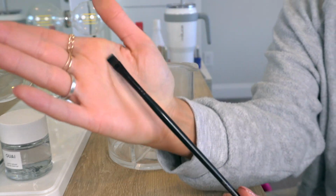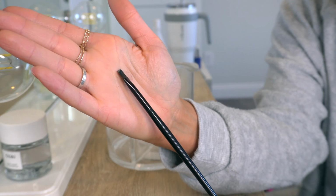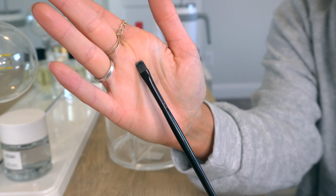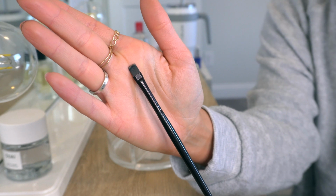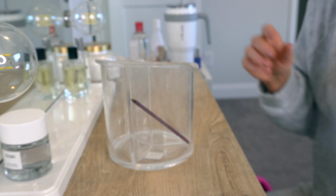Then I have this. This is a flat eyeliner brush. I think this is from Laura Mercier. This I'm gonna put in the maybes. I want to keep at least one style of this brush. I don't know. I feel like I have another one somewhere. I don't use these very often. I'm gonna put that in the maybe.